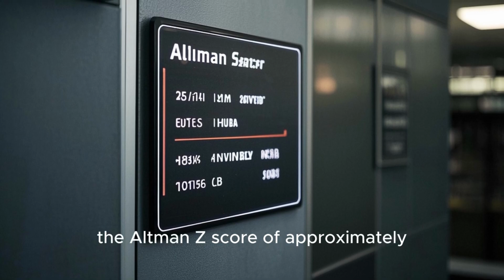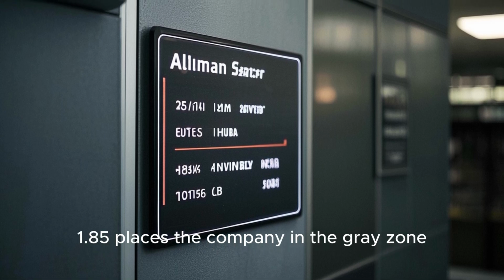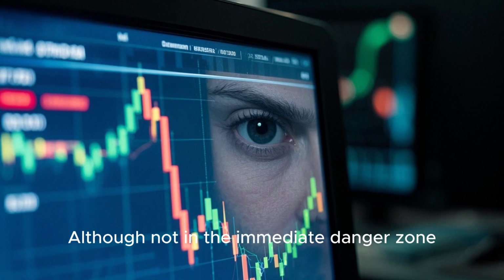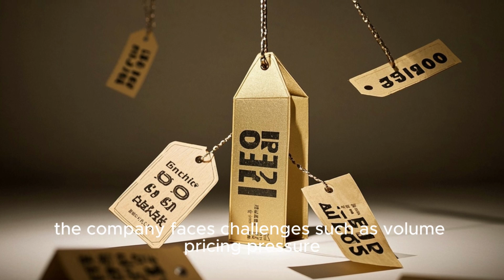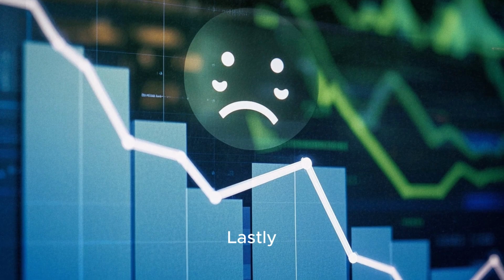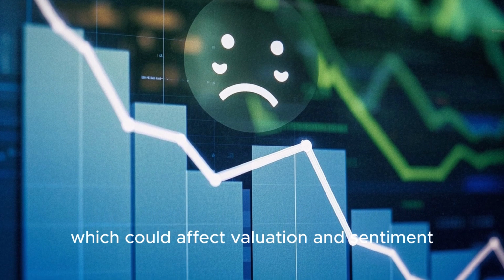Additionally, the Altman Z-score of approximately 1.85 places the company in the gray zone, indicating a moderate risk of bankruptcy within the next 2 years. Although not in the immediate danger zone, it warrants monitoring. Furthermore, the company faces challenges such as volume or pricing pressure, commodity input costs, and competition, which could compress margins. Lastly, recent earnings downgrades challenge the growth thesis, which could affect valuation and sentiment.